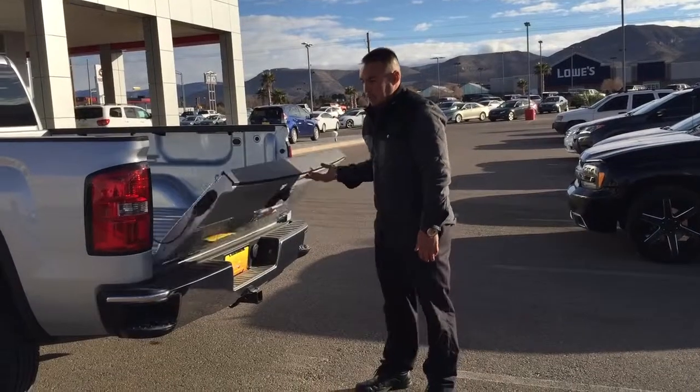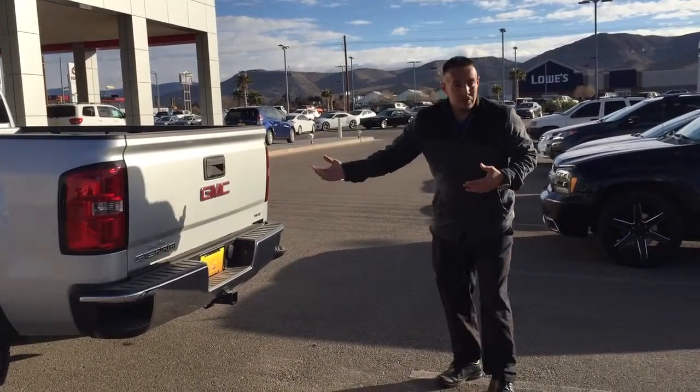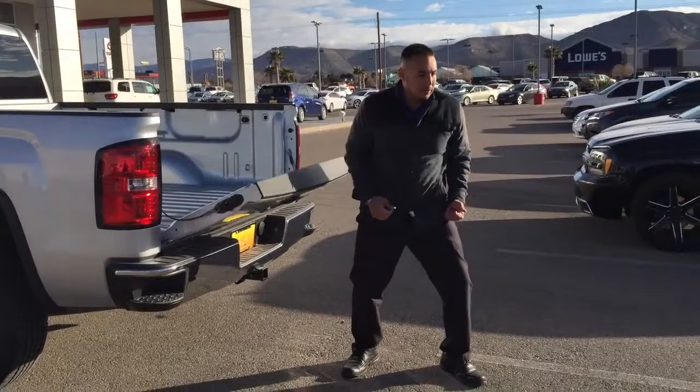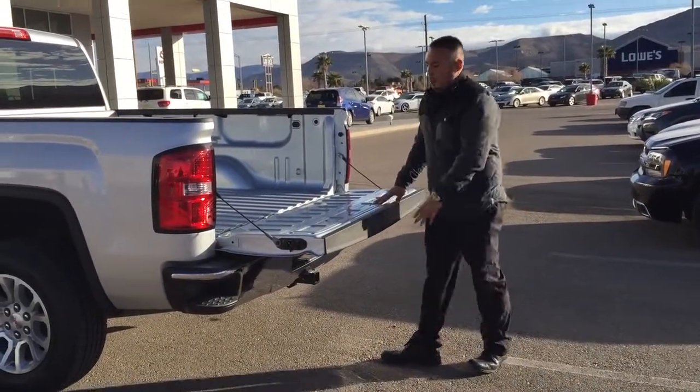The other thing, this always happens to me. You're putting something in the tailgate. You've got two hands on it. Hold on, man. Hold on, man. Put it on my leg. Let it go, and you're safe. No more clunking.